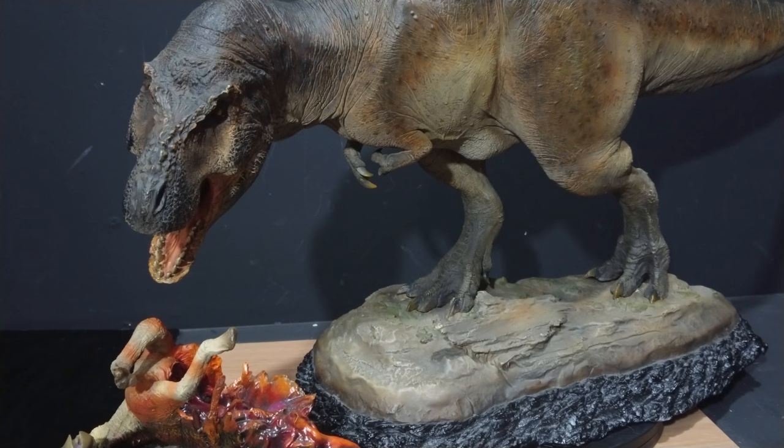And like I say, it's nice to have something that isn't a guy standing on rocks or a guy standing on another guy who's dead. A T-Rex over another dead dinosaur instead. Same thing, but giant lizard instead of a man. But yeah, it just keeps the hobby interesting and keeps you going.